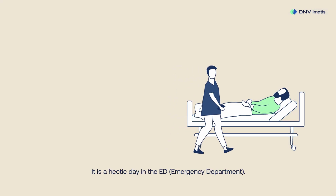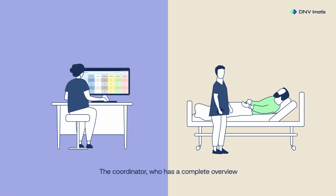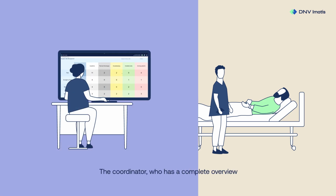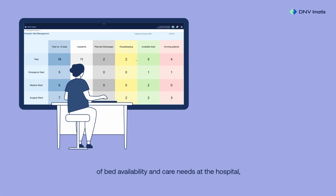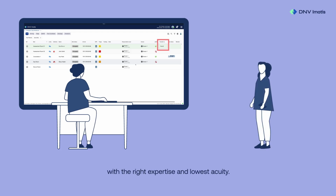It is a hectic day in the ED. One of the patients, Dan, is ready to be transferred to the ward. The ED nurse reports Dan as ready in the DNV Imatis app. The coordinator, who has a complete overview of bed availability and care needs at the hospital, sees the notification on the board and directs Dan directly to the correct ward with the right expertise and lowest acuity.